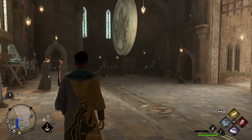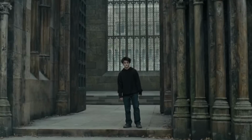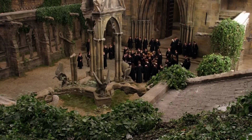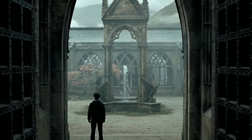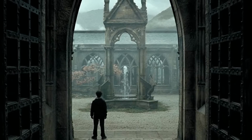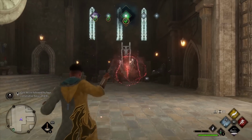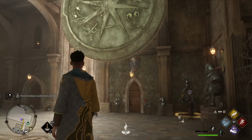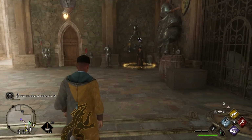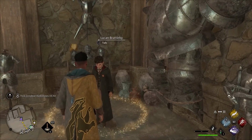The clock tower is yet another iconic location from the books and the movies. Here and in the courtyard outside of it is the place where kids would gather before leaving for Hogsmeade Village during the weekends. And oftentimes this area would be seen quite empty. In Hogwarts Legacy, that's not the case at all. Here it has a whole section for duel practices with metal crates surrounding the area, different armor and swords displayed by the walls, and I love this giant troll armor.